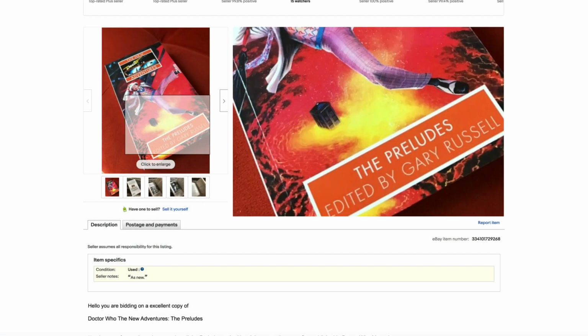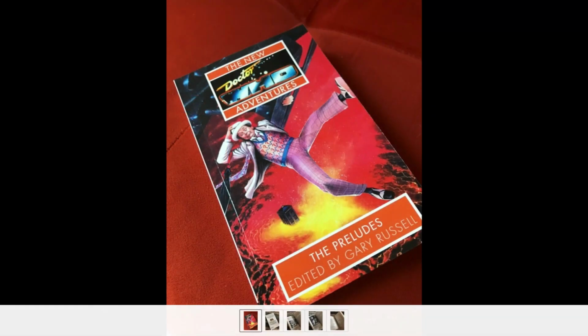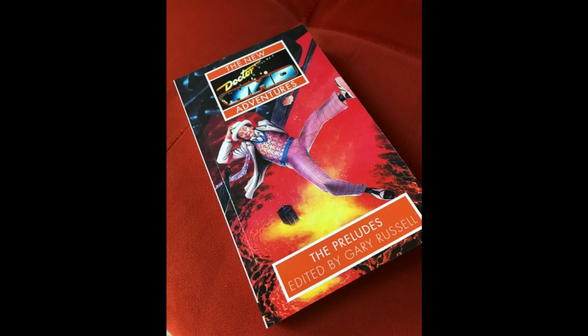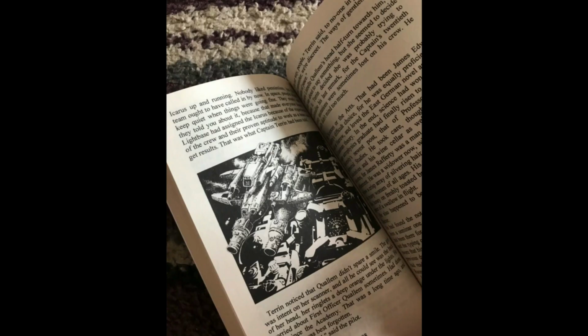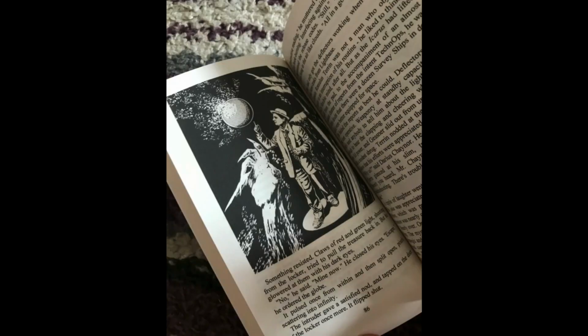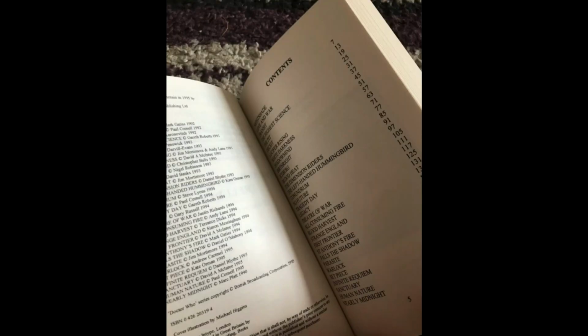This one I'd never seen before. This is like a sampler. The Preludes, I believe Gary Russell was editing the series, or helping edit them at the time, and this is a sample from all the books that were in print up to that point. It is illustrated. Very, very scarce. I don't think I've ever seen this before. I think it was £160.